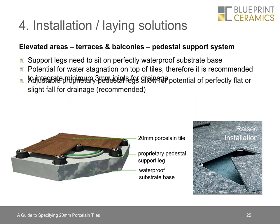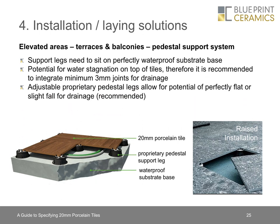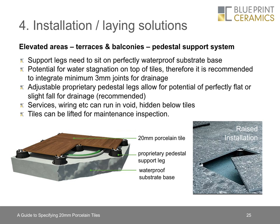Adjustable proprietary pedestal legs allow for potential of perfectly flat or slight fall for drainage, which is recommended. Services, wiring, etc. can run in the void, hidden below the tiles. Tiles can be lifted for maintenance inspection.